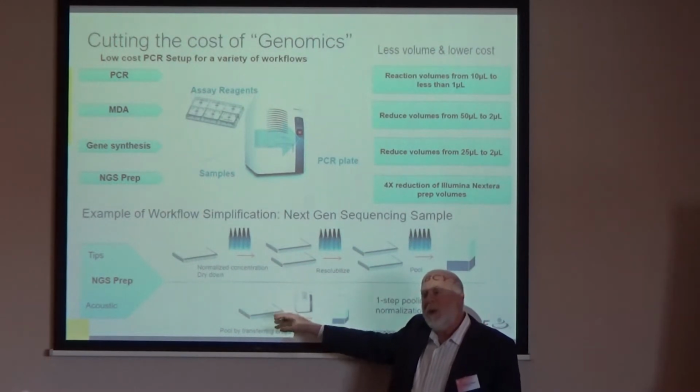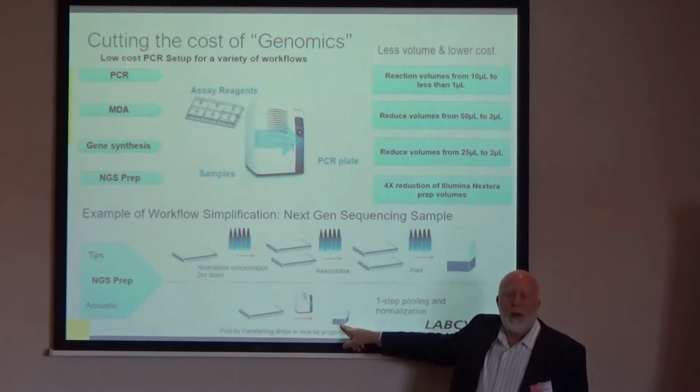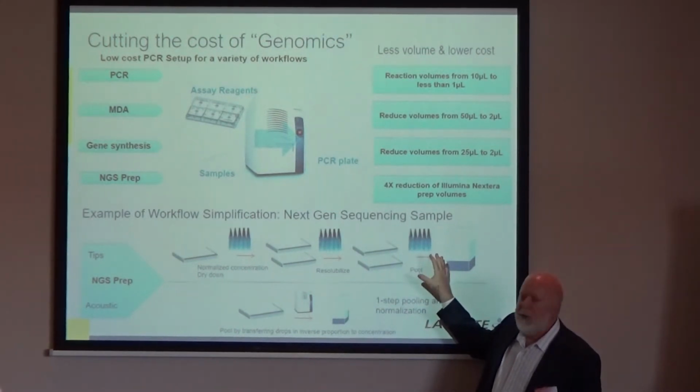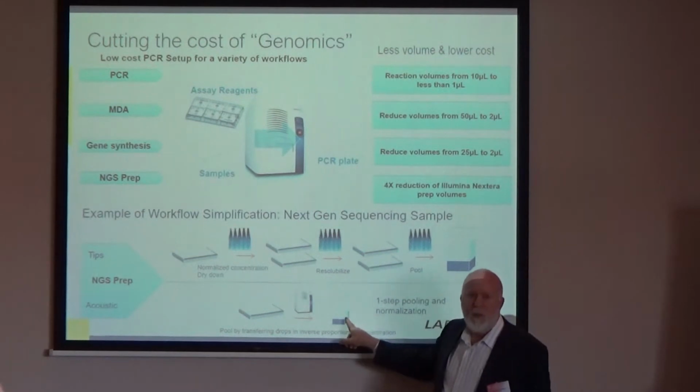Because the drop was so small, if you had a low concentration, you use a large number of drops, and if you had a high concentration, fewer, but they were also small so that you could pool them all in one small container. So this, again, was a huge simplification of the workflows and the amount of labor and consumables that allowed people to not just end up with everything pooled in a container, but even in a smaller container.